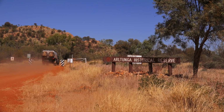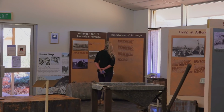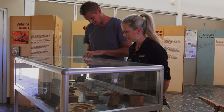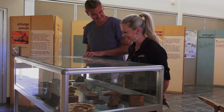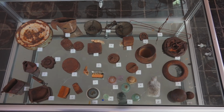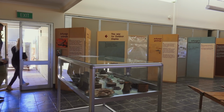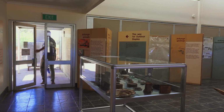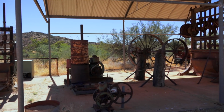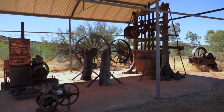Before heading off towards Rubies Gap, a stop in at the Arltunga Historical Reserve is a must to grab an understanding of the history tied up in this area. Born out of a gold rush in 1887, Arltunga was officially Central Australia's first town and once supported up to 300 people. Many fortune hunters came here on foot to find gold.